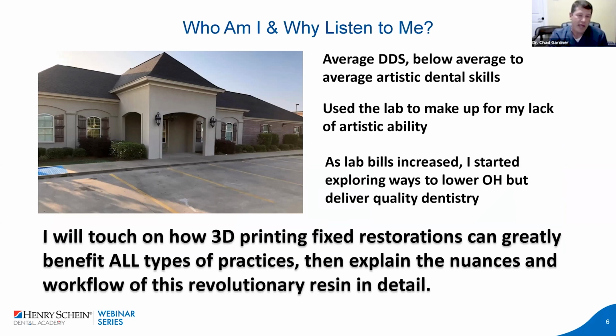And the reason that I had to stay was 1 week before they closed the mill, I had just done my ribbon cutting on this brand new building, 4,000 square foot building. I didn't see the mill closing coming. It was quite a shock. But I'm just an average dentist. I'd say below average to average artistic skills. I often use the lab to make up for my lack of artistic ability, but as we all know, lab bills have gone up and up and up, and I started looking for new ways to lower my overhead and still deliver quality dentistry.